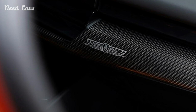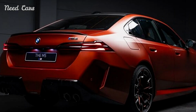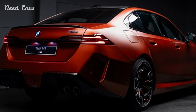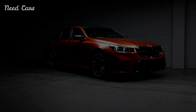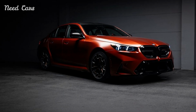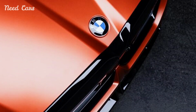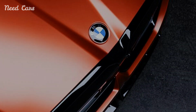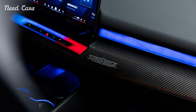overall dynamic look. Inside, the one-off M5 continues to impress with a luxurious and technologically advanced cabin. Premium materials such as merino leather and Alcantara upholstery are used throughout, providing a sense of opulence and comfort. The bespoke interior features unique stitching patterns and color schemes that echo the exterior's boldness. Cutting-edge technology is also abundant, with a fully digital instrument cluster, a large infotainment screen, and advanced driver assistance systems.